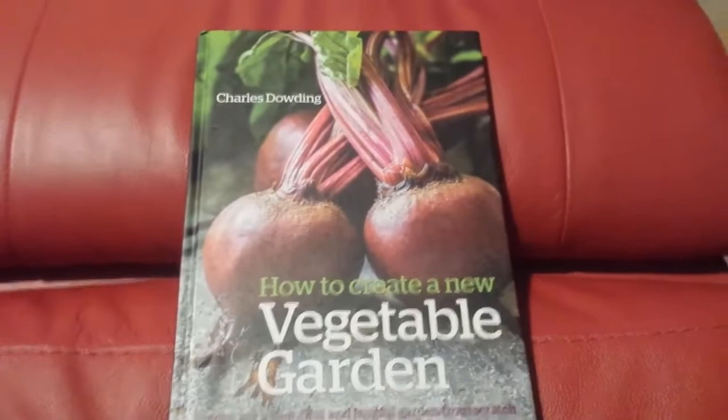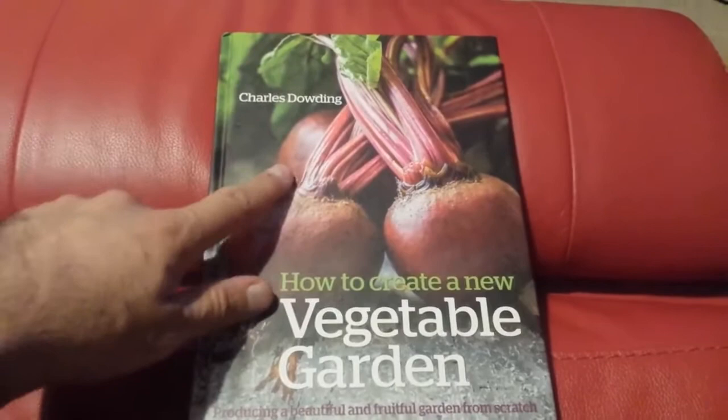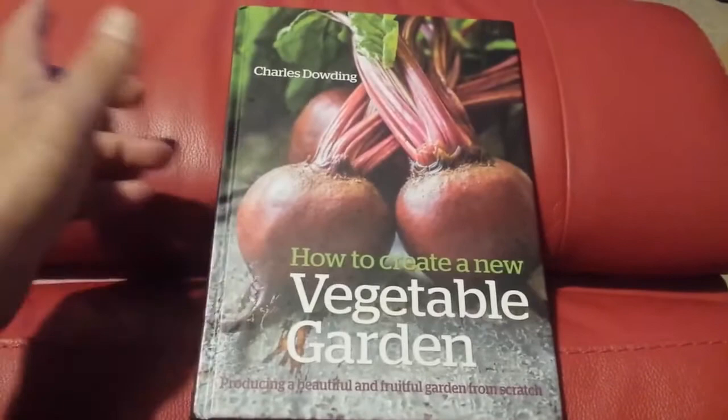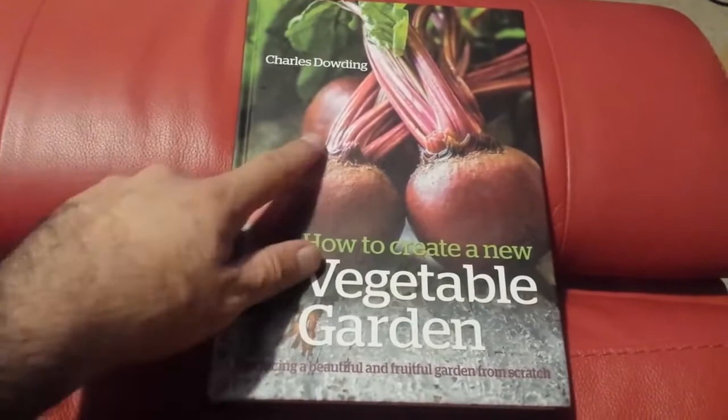How to create a new vegetable garden, producing a beautiful and fruitful garden from scratch. Charles Dowding, due to private issues that he had in his life, in 2013, I think, or 14, started a new garden. He moved out of the old garden that he had with his family, started a new life somewhere else in Somerset, and bought a new land, and then started to create a garden the way that he started in his previous site. You may find about that previous whole garden in his other books. But this is a book that relates just to how he created that garden.